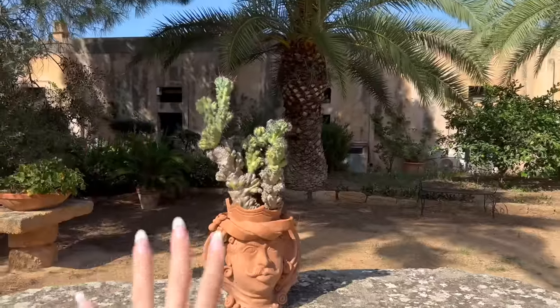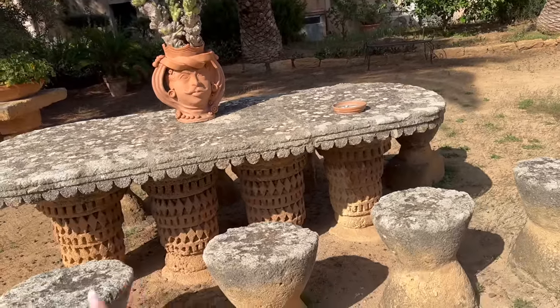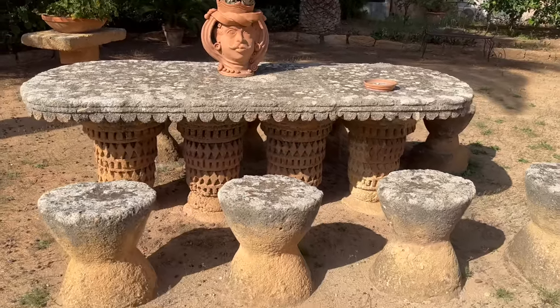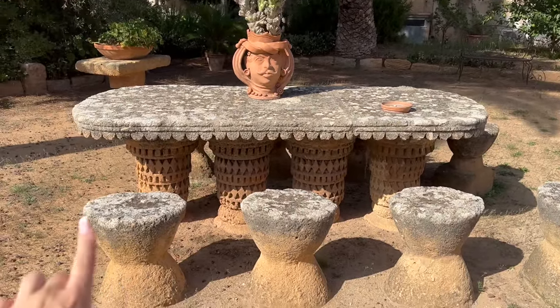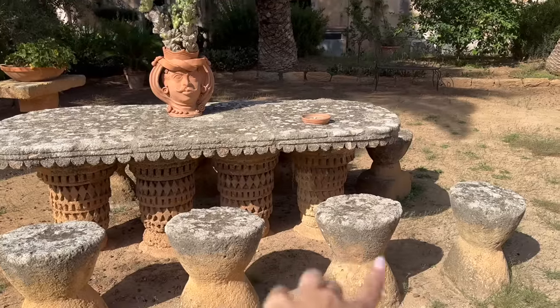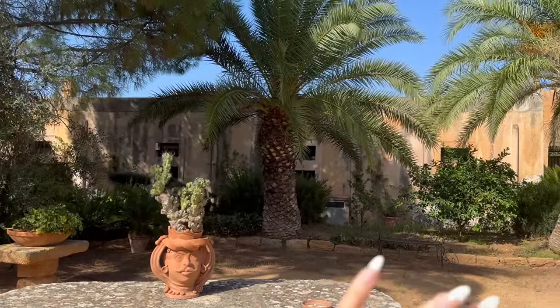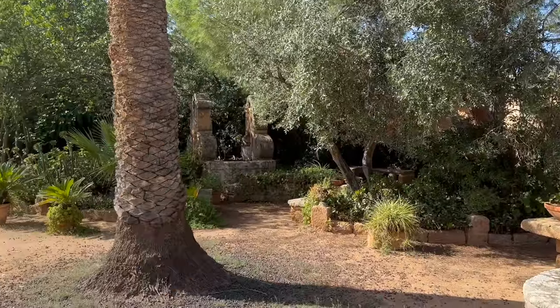So you have him with those succulents coming out of his head like hair. And then you have the really cool table. I mean, look at the architecture on that. That is just stunning. The stonework is just so beautiful. Just, ugh. I'm in awe. It's so gorgeous. The palm trees and everything. The plants. Over there, I think you have like a well.